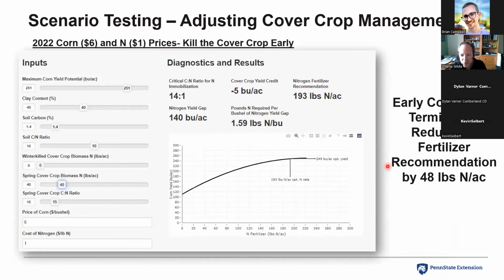You could also use this tool to say, hey, you know what? In 2020, I grew a mature wheat cover crop. Fertilizer was cheap. Why not do that to build soil health, increase organic matter?